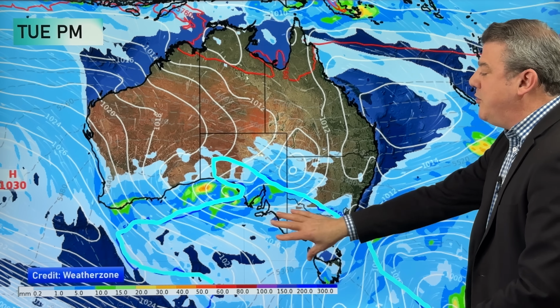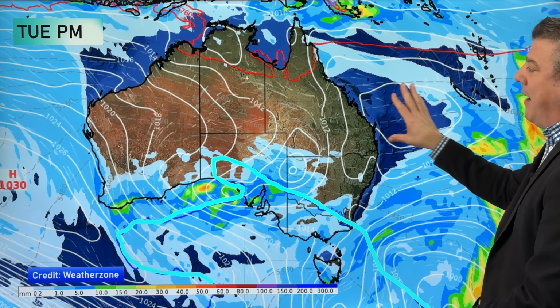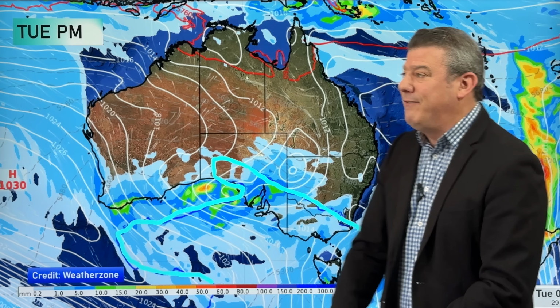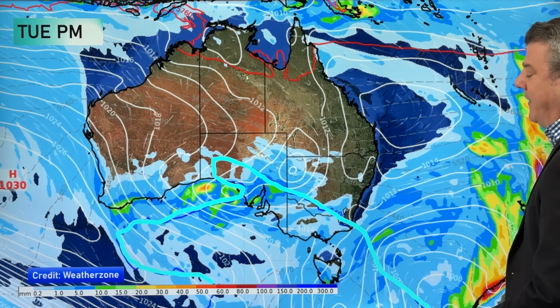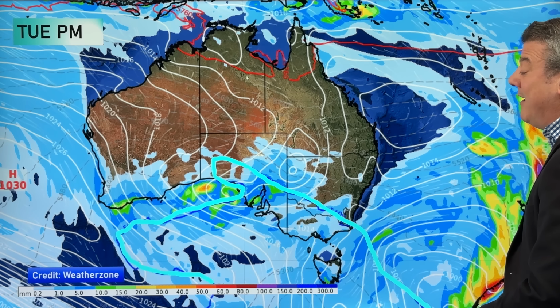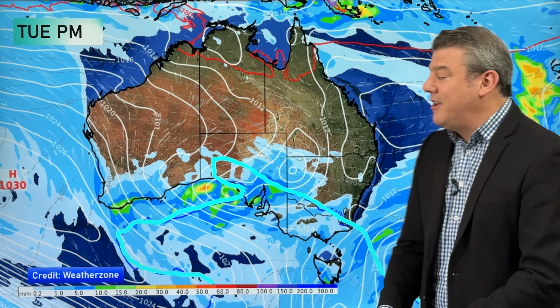So we do see a few showers around. Nothing too stormy in this setup though. Still high pressure dominating the northern half of Australia. Not much going on. Maybe a couple of coastal showers up in the tropical part of Queensland. Otherwise, really not a lot of energy considering what we've just seen over the past few days.